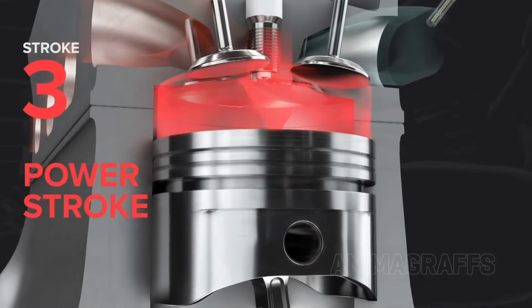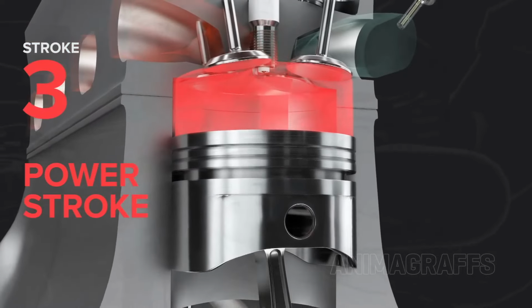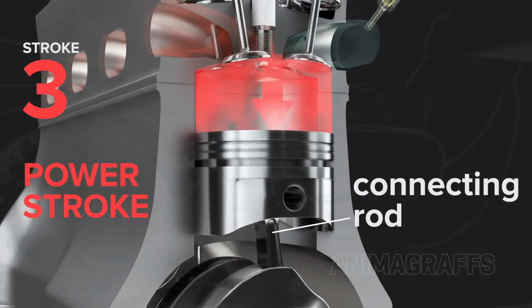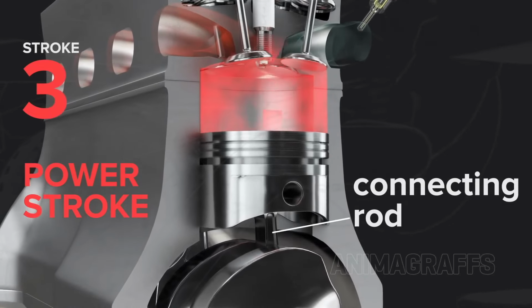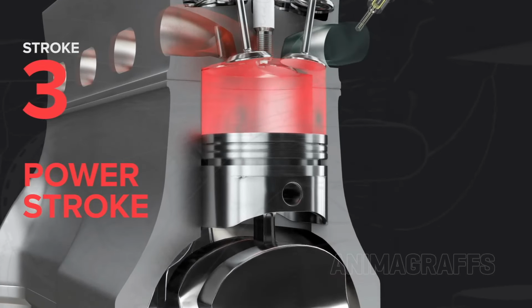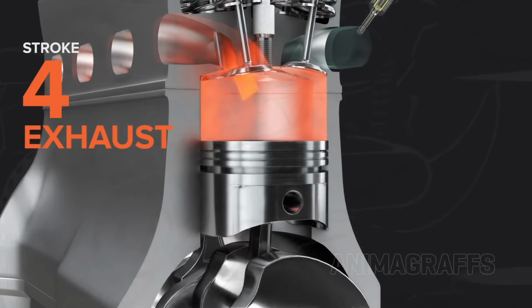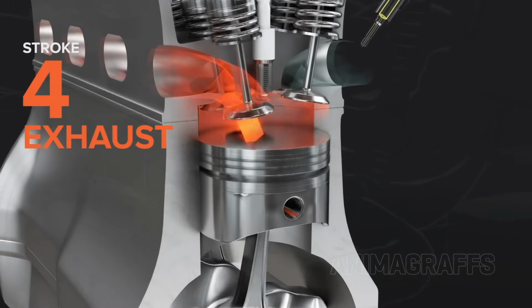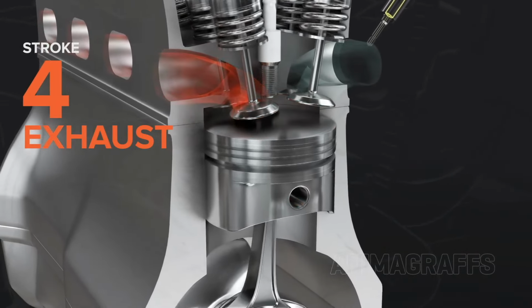Air is good because it has oxygen, and oxygen is good for fire, so more combustion. There has to be a right ratio though. This stroke is called the power stroke. Then the piston rises up again and pushes the exhaust out of the engine. That is 4 strokes, and this is what rotates your wheels.